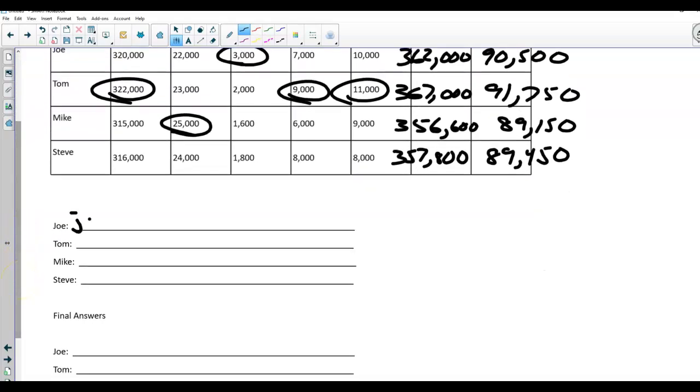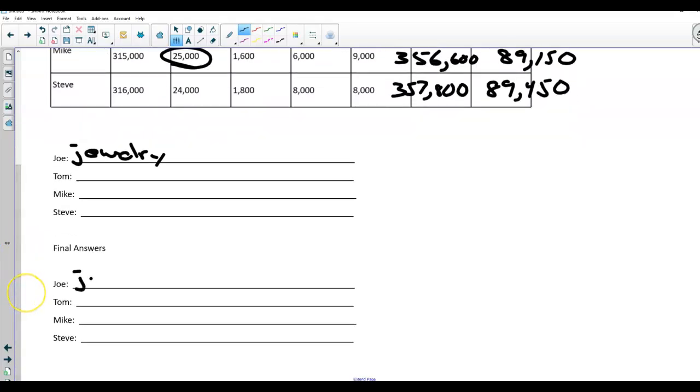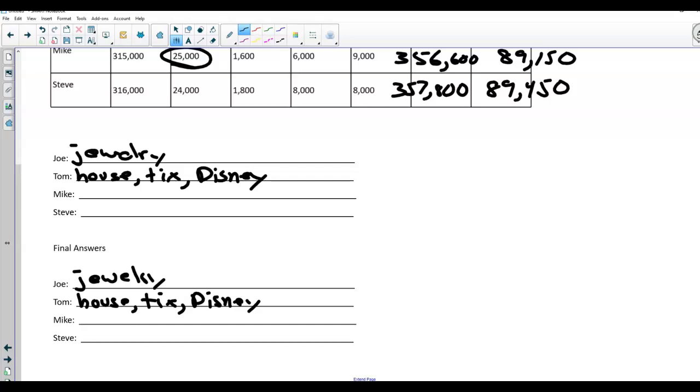So, Joe is getting jewelry. I'm going to write it down immediately. Tom gets the house, tix, and Disney. Mike, car.